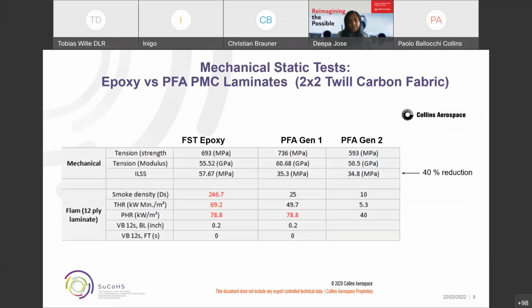So in this slide, the take-home message is that when it comes to FST compliance, PFA shows superior properties compared to FST epoxy resin-based laminates. However, PFA matrix-dominated properties are not that great. For example, interlaminar shear strength is down by about 40% compared to that of epoxy composite. Next slide, please, Paolo.